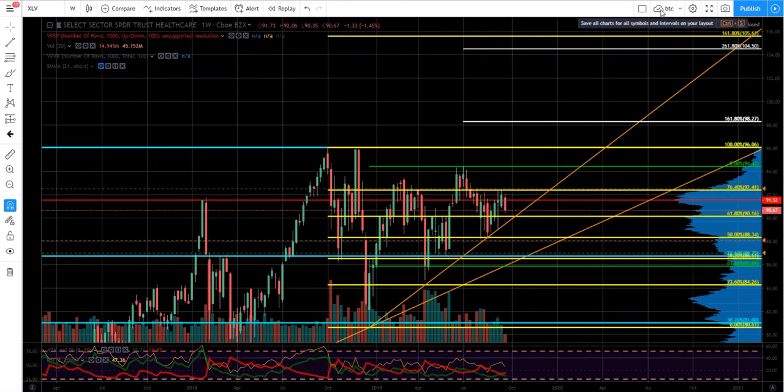Another sector. If you have the XLF, the XLI, and the XLV, three of the largest top holdings, three of the 6 largest weighted sectors in the market. So at the very least, you're at a push, and then you have to look at all those other sectors. But consider those 3 about 40% of weight, 38 to 40% of the weight of the market. So certainly a bias for the long side if those do decide to start breaking out.